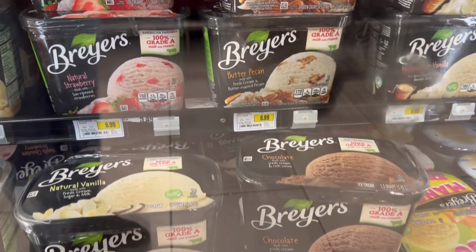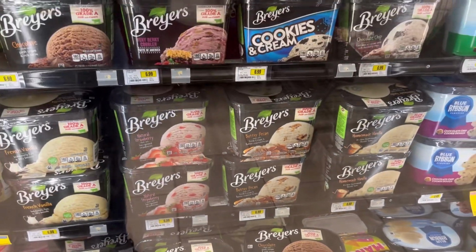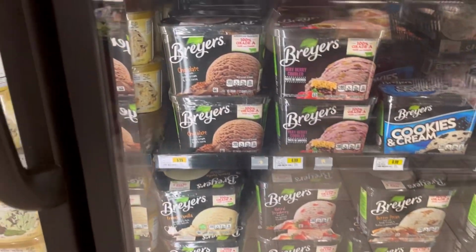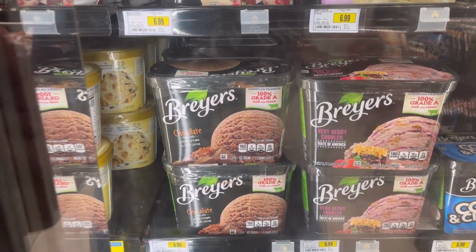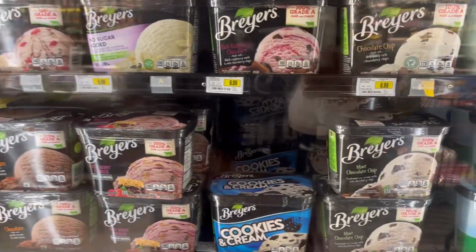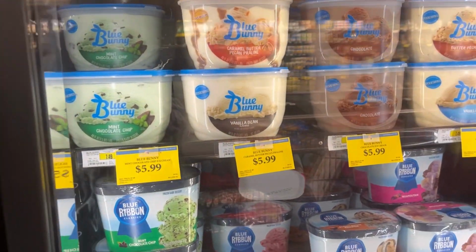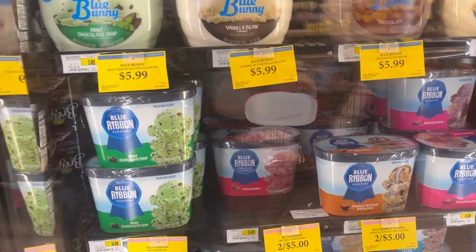Again, I was trying to find that one my husband be buying with the chips in it. It's got chocolate chips in it. Oh, I can't find it. I think he gets it from Myers though. So yeah, I'm going to get the butter pecan. I'm still looking, y'all.